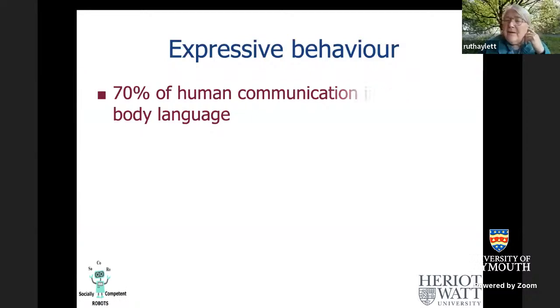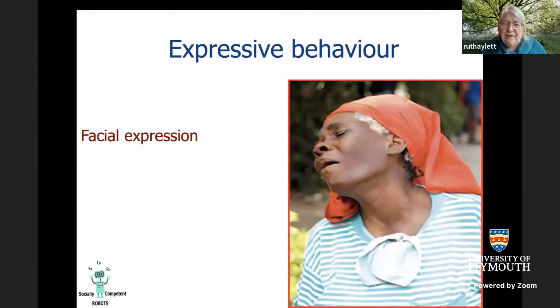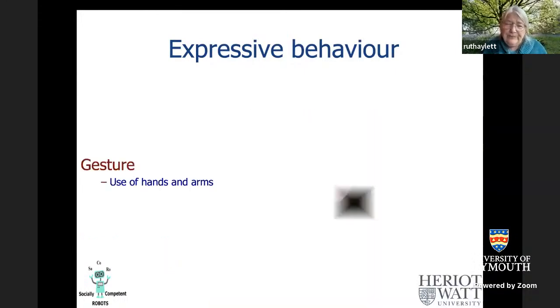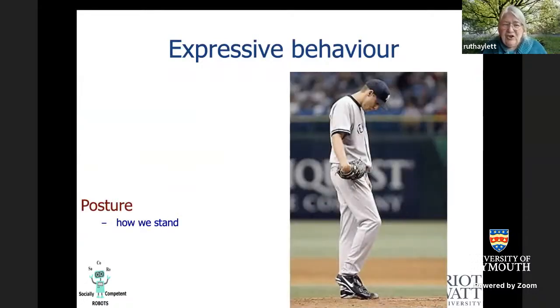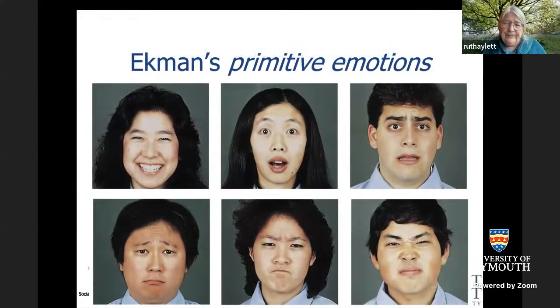So that has limited expressive behavior, but in fact, expressive behavior is what's drawing that user in. No real facial expression, though nice large eyes. It has glance, so it looks at the person it's interacting with. It has a little bit of gesture, it can wriggle, doesn't have hands and arms, and it has a certain amount of posture. It can move its head up and down, for example, or turn its head from side to side. And those are all things which are very important in human interaction.